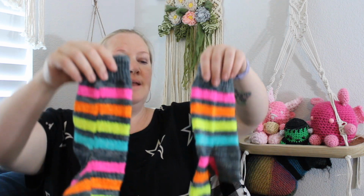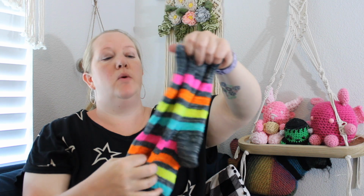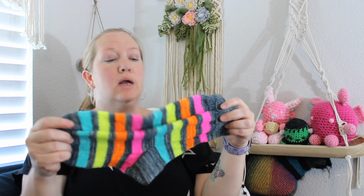This particular one, the yarn is from Alexandra, The Art of Yarn, and the color was Salida 2024. As I said last time, the dyer told me this was left over from a different yarn show they went to. So I'm assuming that name is some sort of a reference to that. But they have not been blocked yet. As soon as I'm done filming today, I am going to put these into soak.